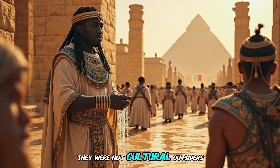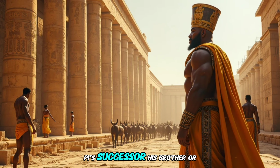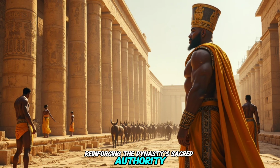They were not cultural outsiders. When they entered Egypt, they didn't need to learn its traditions. They were already practitioners of its legacy. Pi's successor, his brother or possibly son, Shabaka, further consolidated Kushite rule. He relocated the administrative hub to Thebes, reinforcing the dynasty's sacred authority.